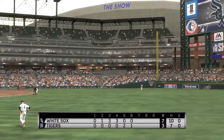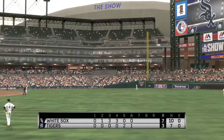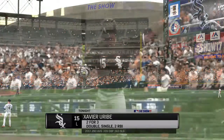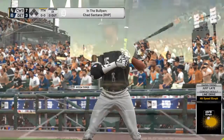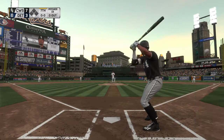Back here now at Comerica Park in Detroit. White Sox on top in this one, but before we get out to the 7th, let's take a look at our game summary through the first 6. Digging in once again, Xavier Uribe. He'll be tasked with starting things as we begin the 7th.